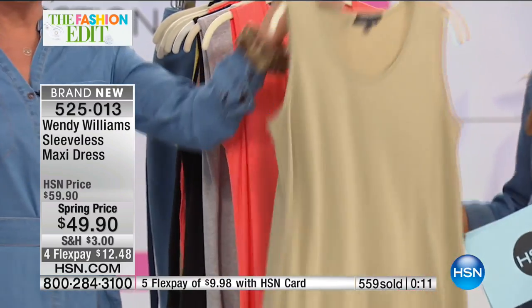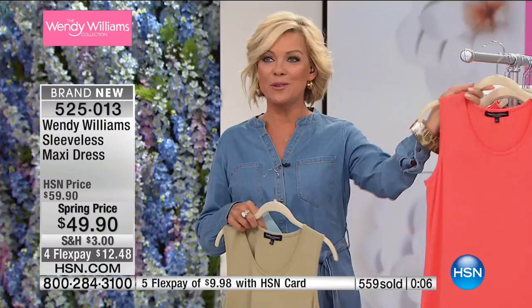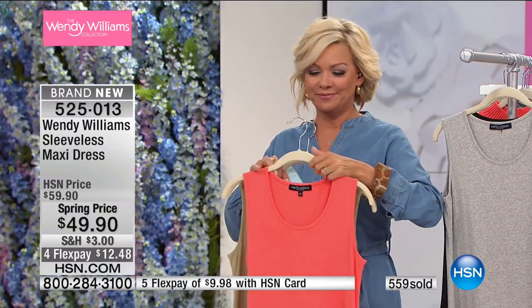So I know this was a very popular option. Sorry, but sage green, last call. Here's your coral. We do have it in the gray, the black, and the navy. The audience is getting feisty, Callie.